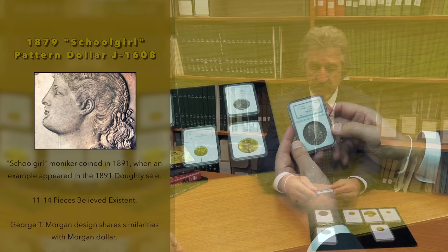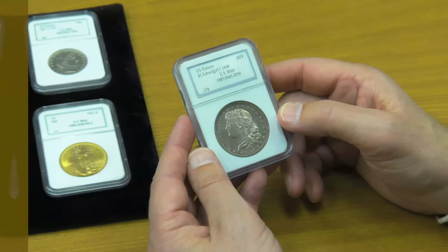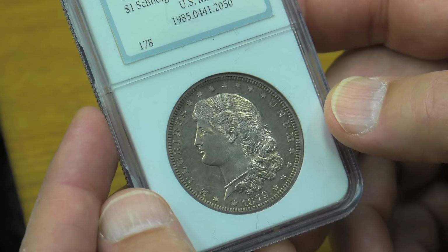Well, I pulled out two pattern coins. This is one of the classics of all United States patterns. It's not the rarest one, but it's one of the classics called the Schoolgirl Dollar. It's one of my personal favorite designs. This is considered one of the more beautiful of the pattern designs.